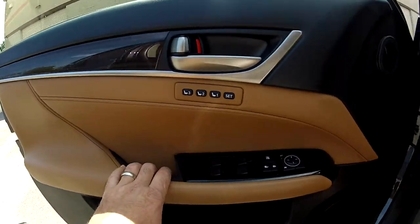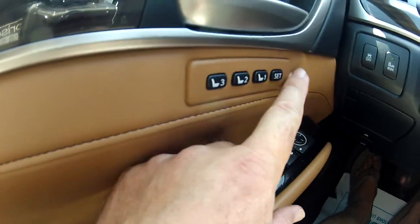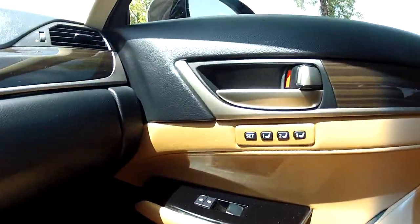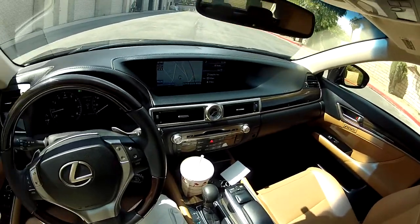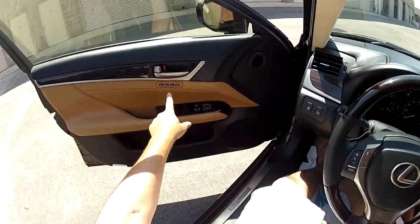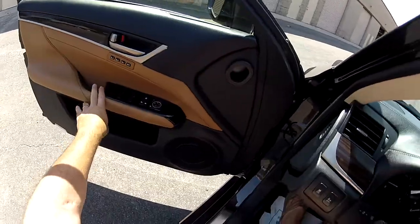Now I have memory seats on the driver's side, okay, which is pretty common on the GS350 models, but this one with the luxury package also has memory settings for the passenger side. So you can adjust 3-person settings. There's 3 settings, not 2. There's 3 settings: his, hers, and whoever's.